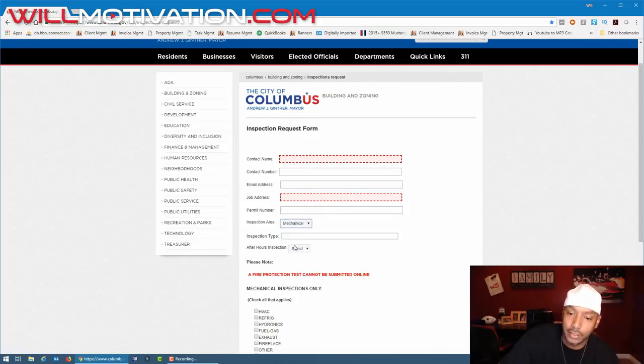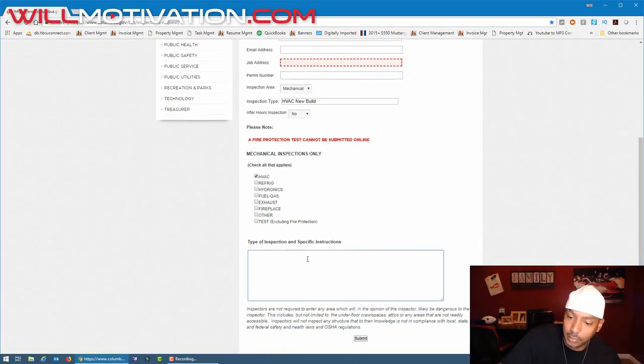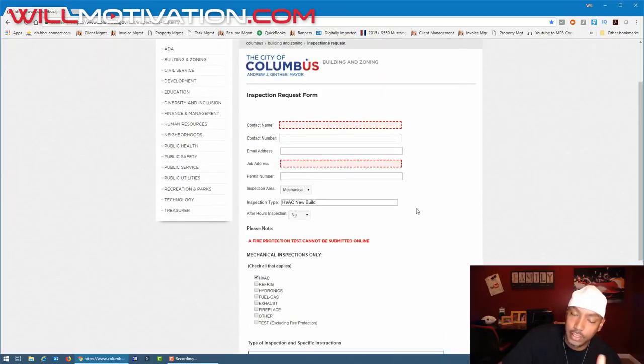Inspection is going to be for mechanical. Inspection type, I'm going to put HVAC, new build or whatever. To be honest, I don't know exactly what they want here, but that should do it. After hours, no. And then I'm going to check here, HVAC. And then I'm going to give them instructions on how to get into the house and to call me before they go over there. And hopefully they'll inspect my property within a day or two.